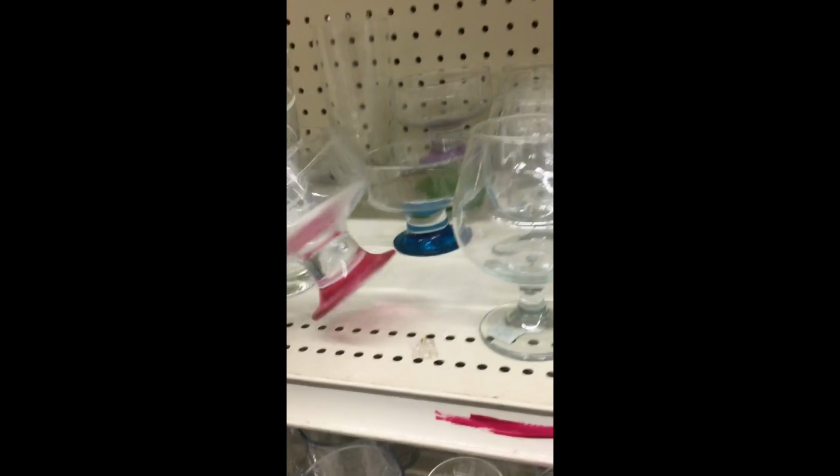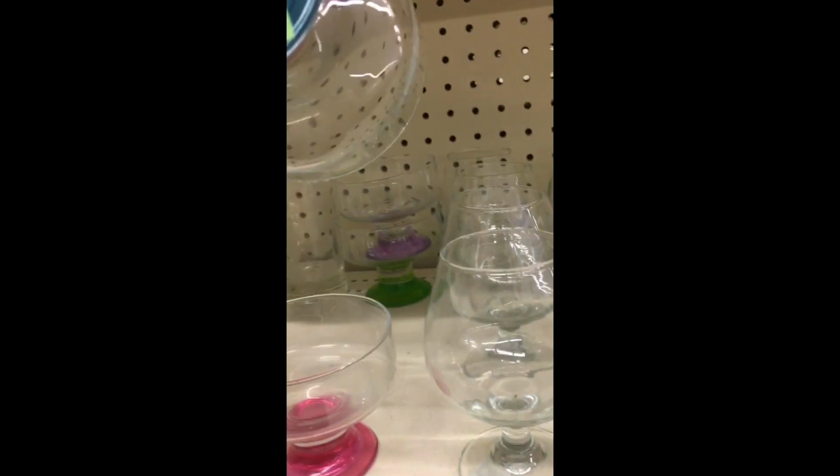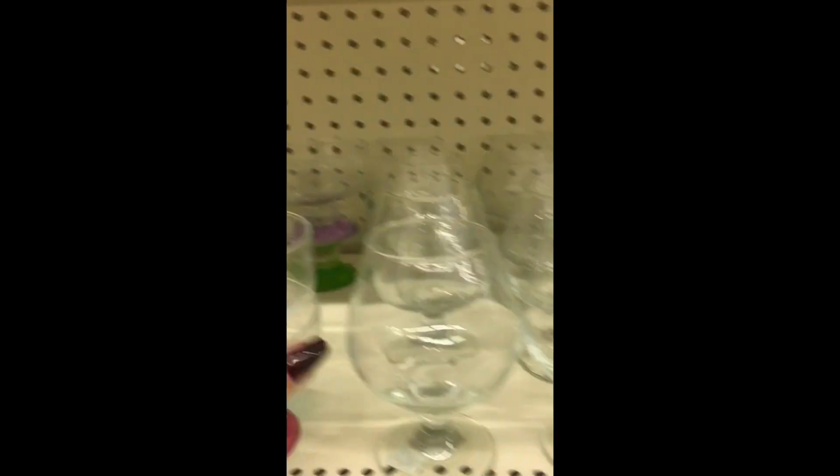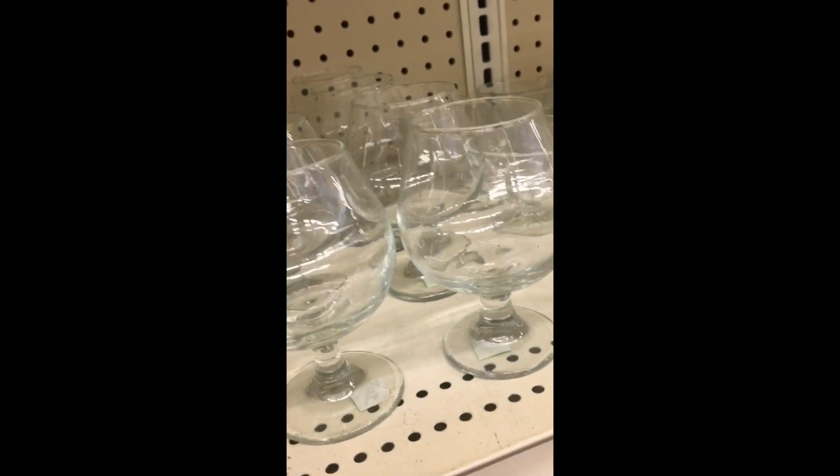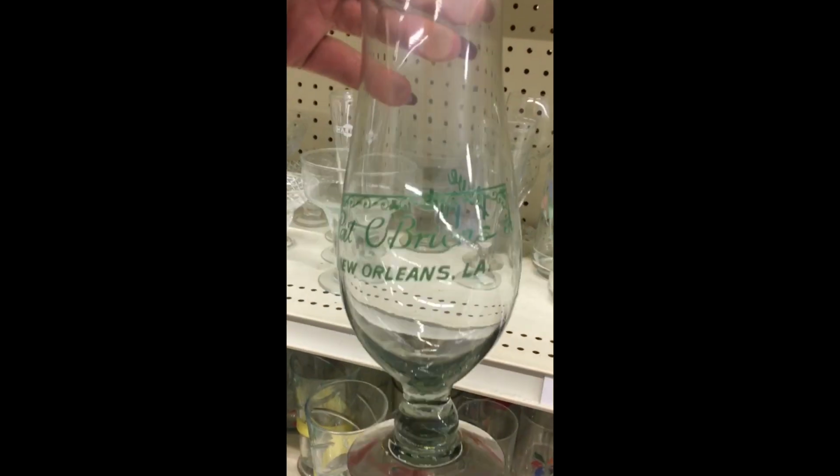In the glass section, I thought these were really pretty. They had 4 different colors. I wasn't sure how well something like that would sell. It reminded me of Easter a little bit, because it was blue, purple, green. I think there was a yellow. It was kind of cute.